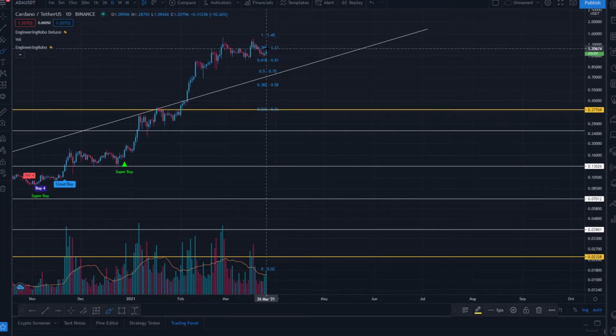Worst case, we get rejected off of this level. We fail to hold in 90 cents and we come all the way back down to the 80-cent range. I believe the absolute bottom, in my opinion, was going to be around the psychological 75-cent range. I believe that to be a pretty significant bottom that will allow us to pump back up along this trend line and hopefully find support along it again before continuing the uptrend.